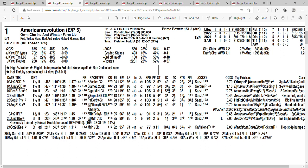Look at the number 1 horse, American Revolution. American Revolution is a Grade 1 winner. Won the Grade 1 Cigar Mile 3 races back at Aqueduct. Last time out, Stephen Foster, his second off a layoff, finished second to Olympiad. He has a win at Saratoga. He's done pretty good at the mile and 8 distance. Getting 5-1 on American Revolution, trained by Todd Pletcher. Todd Pletcher has won this race 3 times.